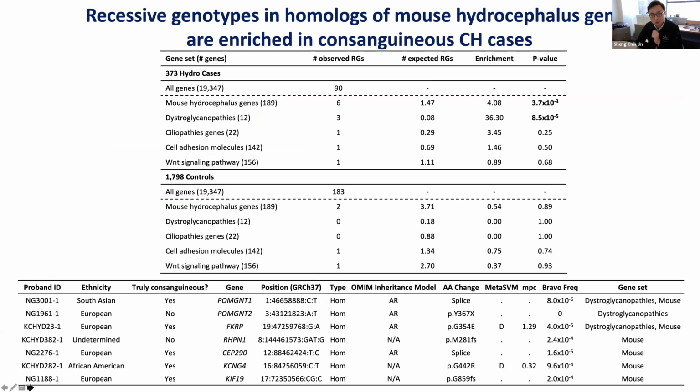So now it's really important because, as I pointed out, about 9% of our congenital hydrocephalus patients are consanguineous. This suggests there might be enrichment of recessive genes in our cohort. And indeed, I just want to quickly go over the result because we probably will run out of time. There is significant enrichment of recessive genotypes in genes known to cause hydrocephalus in mouse. And this is another syndrome, dystroglycanopathy, with hydrocephalus as one of the phenotypes. You can see when we test 12 genes that are known to cause this syndrome, there is a significant enrichment. I also want to point out, in the mouse screen, most of the genes are completely knocked out, so it's a recessive model. Among these patients, we identified six patients carrying recessive genotypes in mouse hydrocephalus genes.